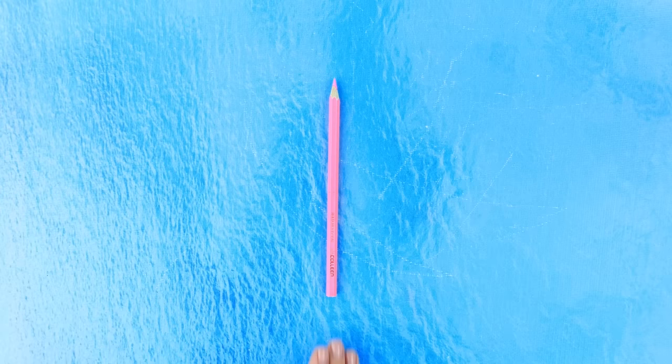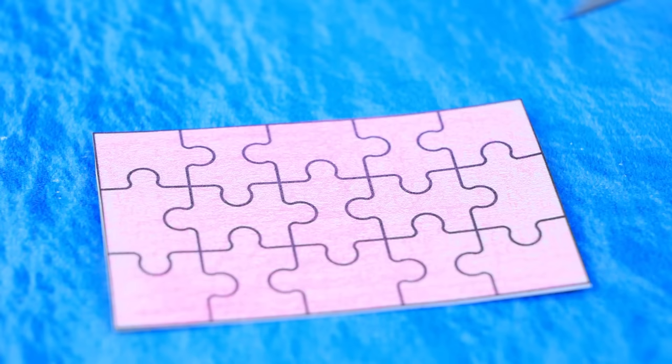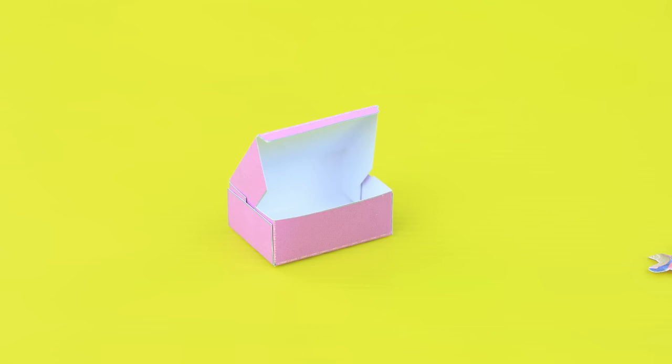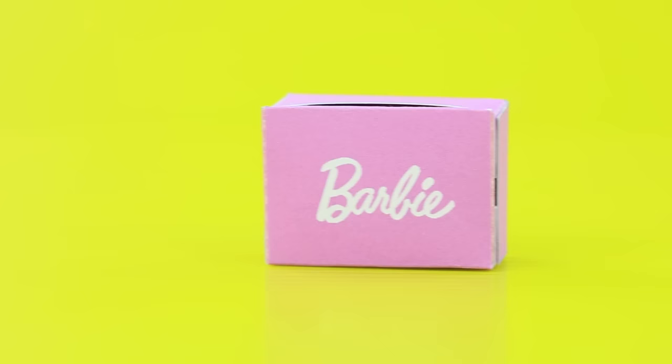Printed pictures. Paint the puzzles. Glue them. Cut along the lines. Connect the details. Box template. Our packing is ready. Great fun for kids and adults.